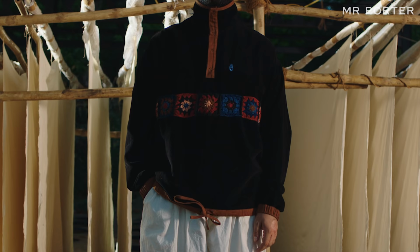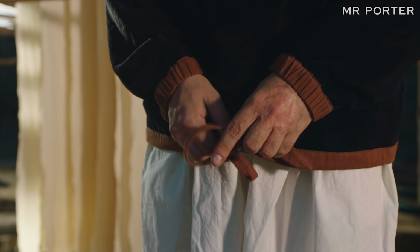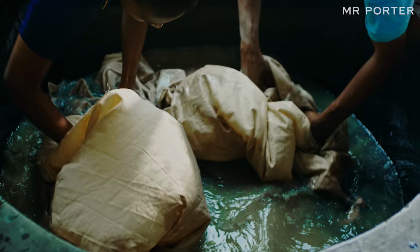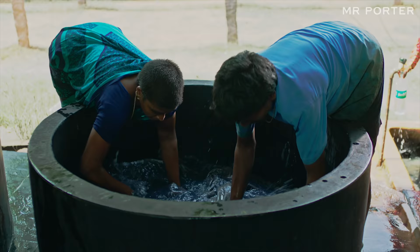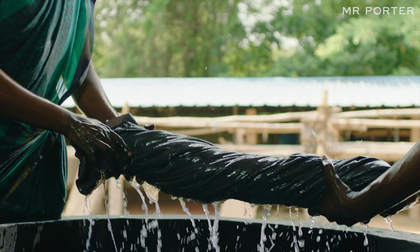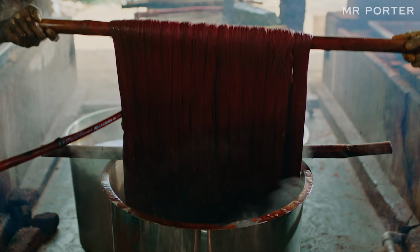We really love the plaid pullover. It's really fun and outdoorsy and has that vintage outdoors vibe that is the story of Story. The polite pullover starts as organic cotton velvet. The velvet is then naturally dyed in iron and myrobalan. The black dye is very ancient knowledge. The iron chemically reacts with the myrobalan to turn a really deep black. The madder dye gives a very deep red.